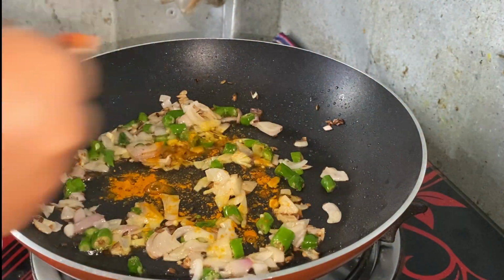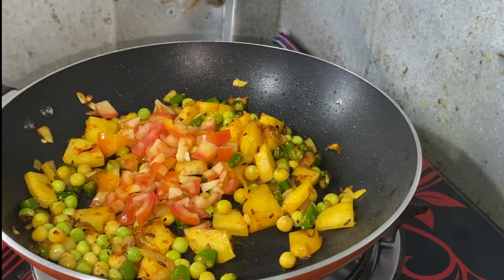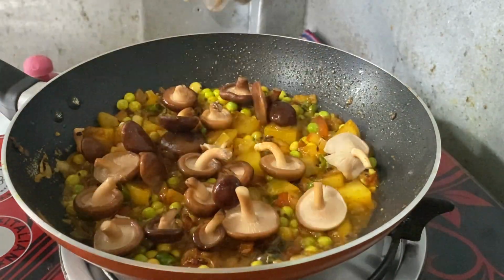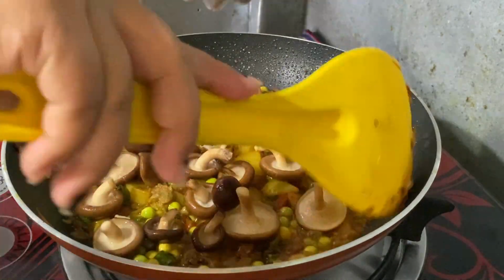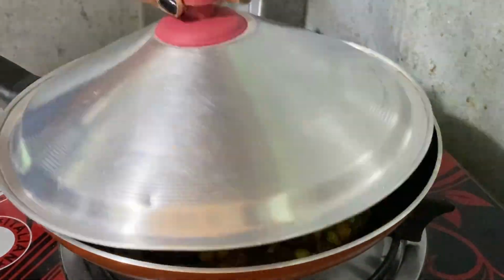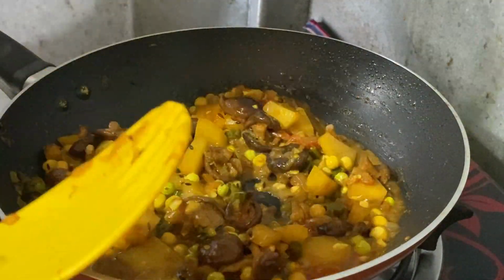Some turmeric powder, red chili powder, some chopped tomatoes. Now I'll be adding the mushroom. A little bit of garlic paste. So finally my guest mushroom is ready. I've just given it the name of guest mushroom because I actually don't know the name.